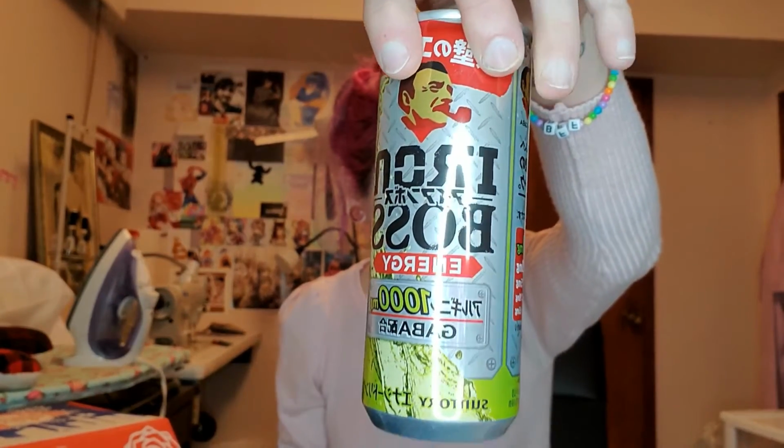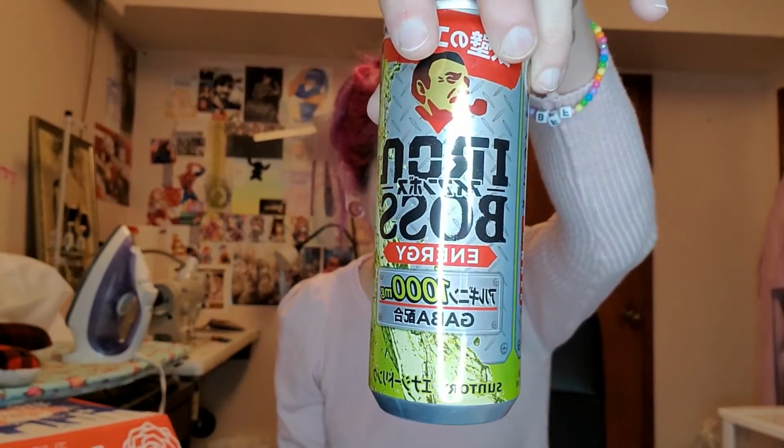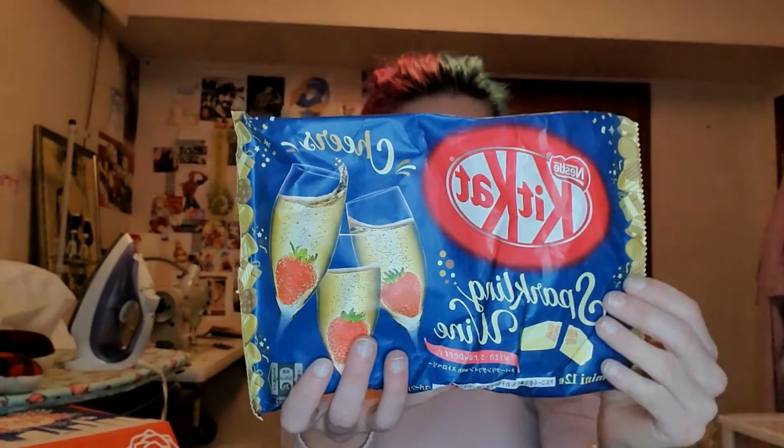So this is one of Japan's most famous coffee drinks. But this is actually not coffee. This is their first energy drink. So yeah, thank you. Gonna use it for work because sometimes I work till 7 a.m. And of course, my favorite, the bonus Kit Kat item, with sparkling wine. Cute, I love, thank you so much for the Kit Kats.